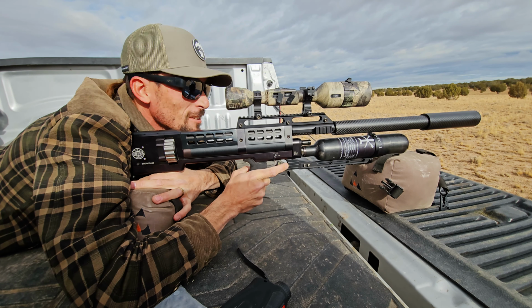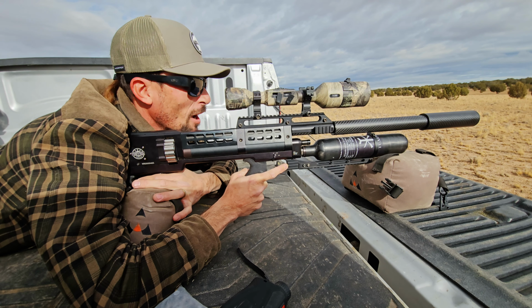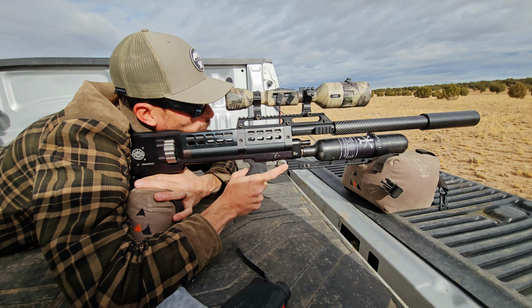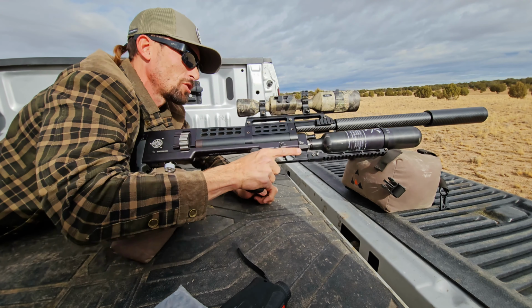Of course, just my luck. The first shot literally hit at the very bottom of the metal plate and knocked it down. So now I have to walk all the 200 yards way back down there and go fix that thing. Jiminy Christmas.